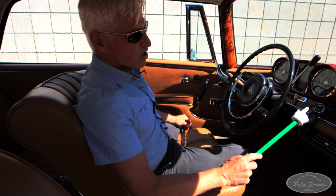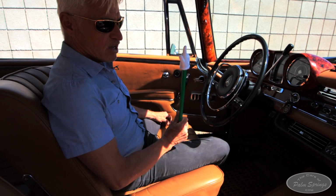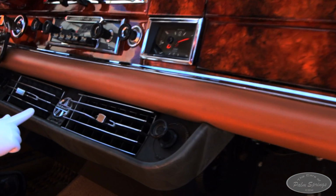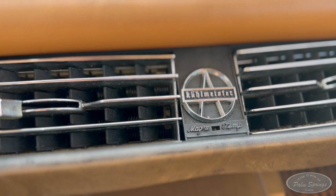They came with 4-speed automatic transmissions. It was also an option to have a floor-mounted manual transmission. It was also a 4-speed. It's interesting, I like the name of the add-on air conditioning unit that came at the factory for the US market. It's called Coolmeister. The seats are beautiful leather with perforated inserts.